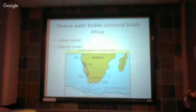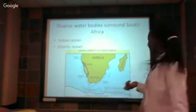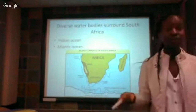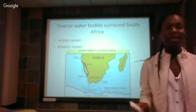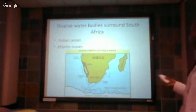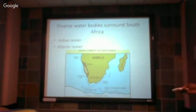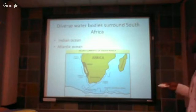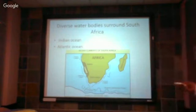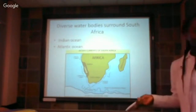So what's so special about water in South Africa? Well, South Africa has diverse water bodies surrounding it. We have the Indian Ocean, like Belinda mentioned in her presentation, and we have the Atlantic Ocean on the western side of South Africa. South Africa is the only country that is surrounded by two large different water masses. So that makes it so special.